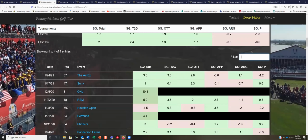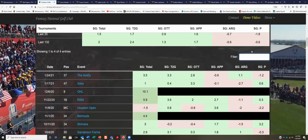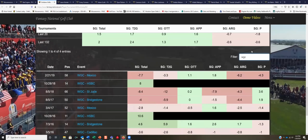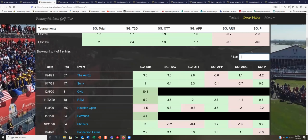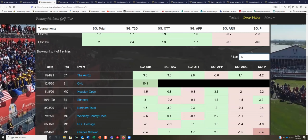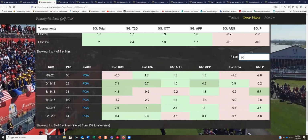Miscut. At the Arnold, had a 7th in 2017, but it's been a little while since he's played there. WGC Mexico, 50th, but didn't play in 2020, which I don't know if they actually even played the WGC Mexico. I think they did. I think I saw their guys. Houston Open miscut. That's what he did at the PGA.